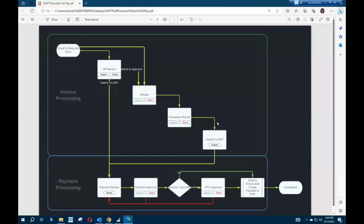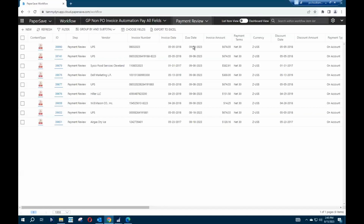That document in my world went from submit to GP to then the approval review or payment review step, or payment batching step, whatever you want to call it. But all of these invoices now have transactions created inside of GP, payables transactions, again, whether they're PO related or non-PO related, and they move over to this step.